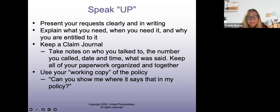And the biggest thing is having a working copy of your policy, because you're going to refer to it a lot. When they tell you that you need to do something, or your policy says something, you need to be asking, can you show me where it says that in my policy? You need to know, because if it's not in your policy, it's something they're requesting, but it doesn't mean that it's part of the terms of the agreement.